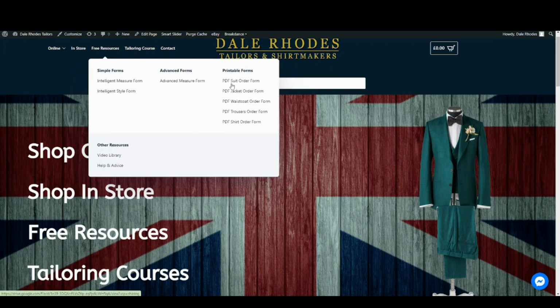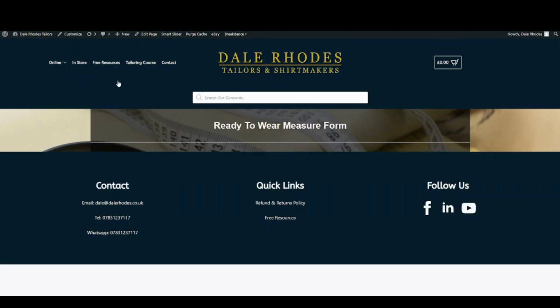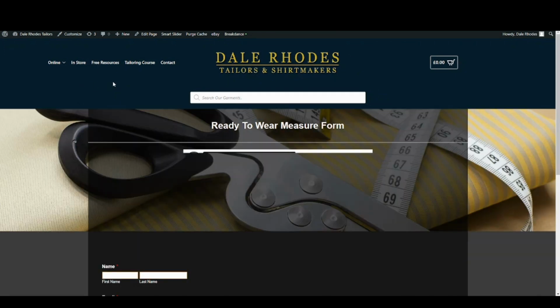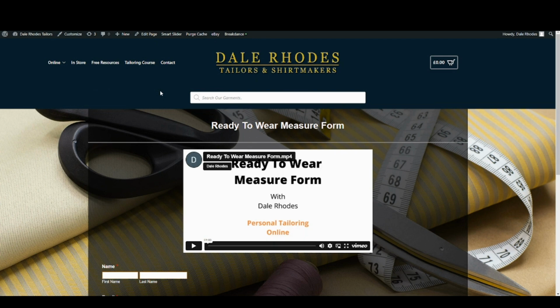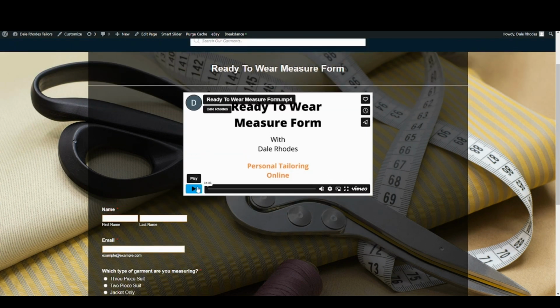But right now we're just going to run you through the intelligent system, because as well as recording your measurements, which can be used on the downloadable form as well as the interactive form, it's just going to give you an idea of why you're taking your measurements and what measurements you are taking. So the simple form is loaded up, and as you can see there's a video on each section telling you about it. So let's run through the first video, which is explaining what we're about.